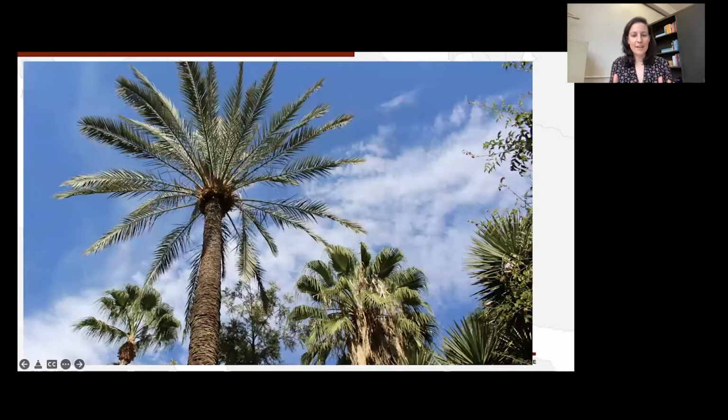So the next example that I want to move on to is the date palm. The date palm is one of the earliest domesticated fruit trees. It was thought that it was first domesticated over 6,000 years ago in the Persian Gulf region, and later was grown throughout the Middle East and North Africa. And for a long time, it wasn't certain which species of wild date might have contributed genetically to modern day date palms that we eat today.